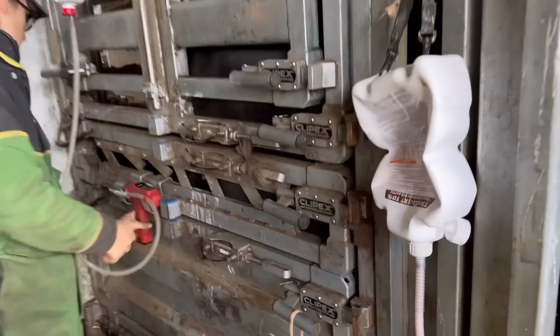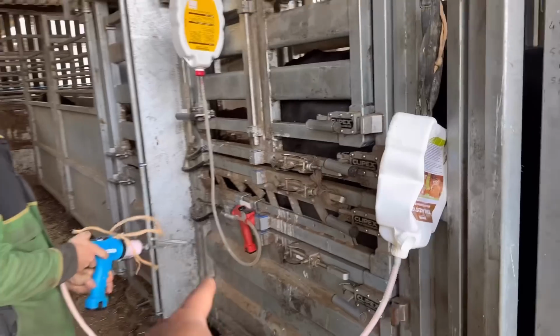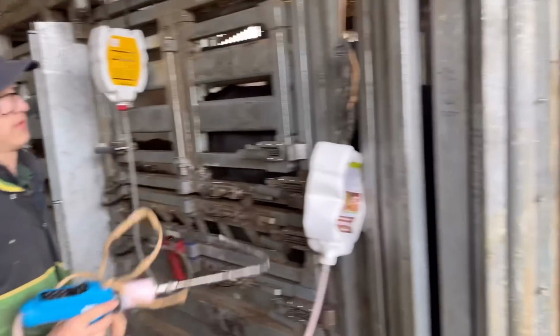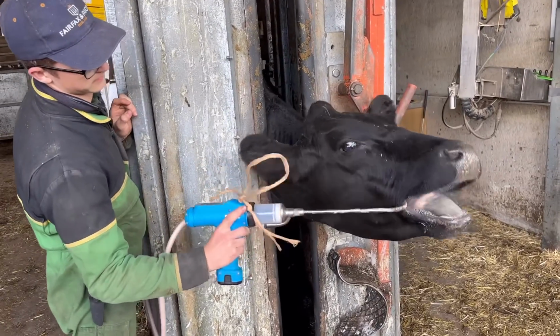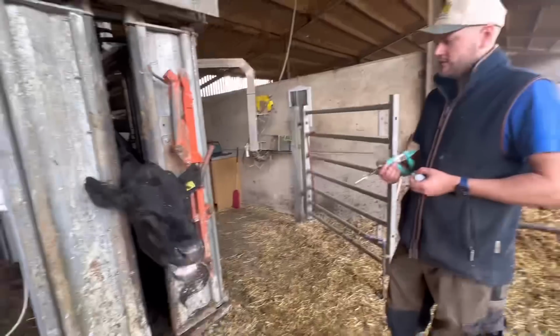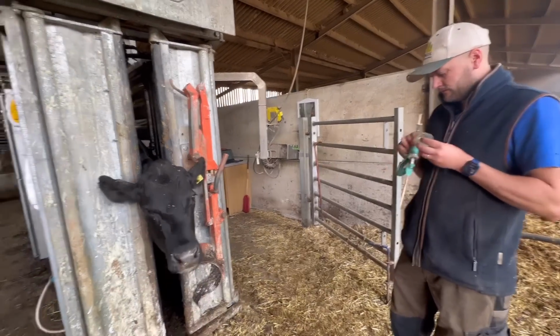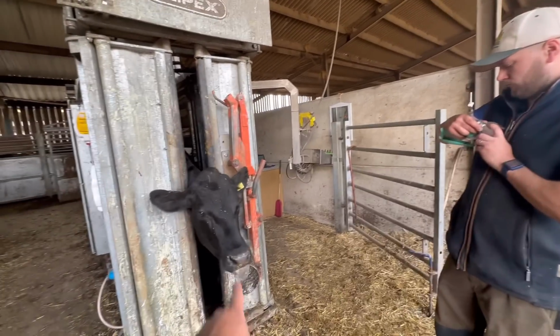So Connor's just put in its weight onto the handheld device there, so we're getting exactly the right amount going in. Fluking it here with this one. Ben, have you done it up nose? So then Ben will fire this vaccine up its nose.